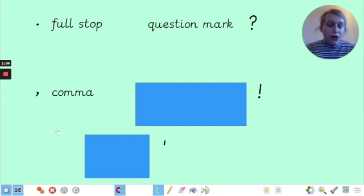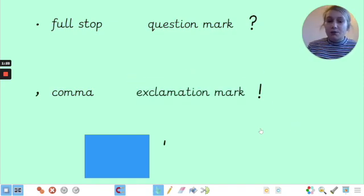Now a comma we know we would use in a list. We also know that we would use it between two adjectives when we're writing an expanded noun phrase. And as you move through school, you'll start to use commas a little bit more in your writing. Okay, let's have a look at this one here. It's an exclamation mark. Fantastic job. So we might use this one when we've got somebody talking, perhaps in a story, to show how they're feeling, if they're feeling really excited or if they're perhaps feeling cross. We would also use it at the end of an exclamatory sentence, which we've talked about a little bit before at school.